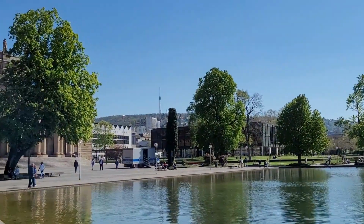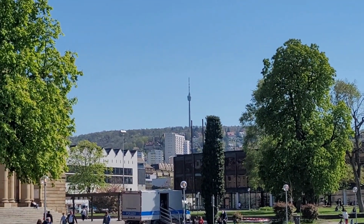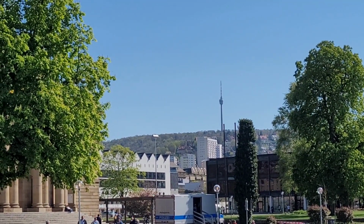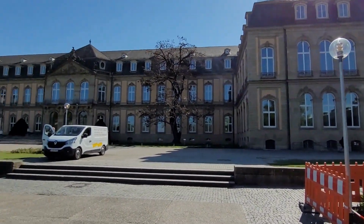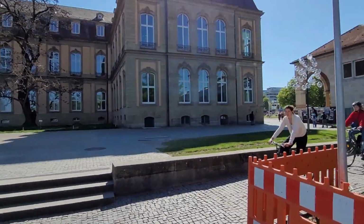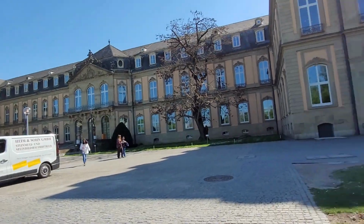Oh, and way up there is the TV tower. I don't know how I missed that. That's really cool though. I'm sure that would be a great view of the city. Slightly closer side view of the castle. Very cool. It's very neat looking. Maybe I'll have to explore it someday.